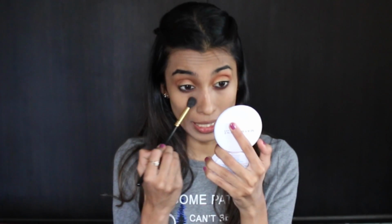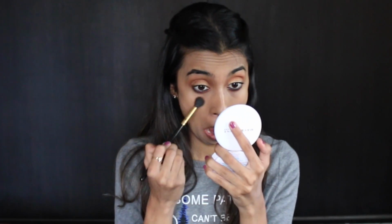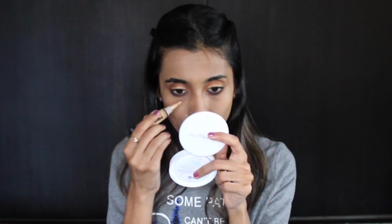So now I'll be moving on to concealer. Before that, I just want to brush out any fallout that is there. Because I used my eyeshadows wet, there's not much of a fallout, but just in case. So again, for my concealer, I will be using this LA Girl Pro HD concealer. This is in the shade Medium Beige. I really like this for underneath the eyes. It's somewhat close to my skin tone, so it conceals the dark circles pretty well.